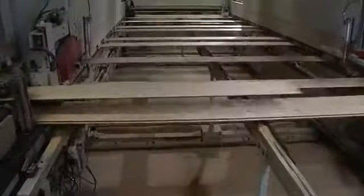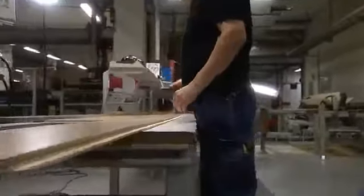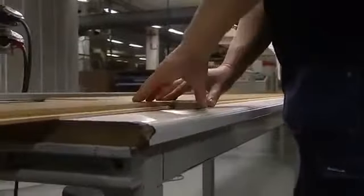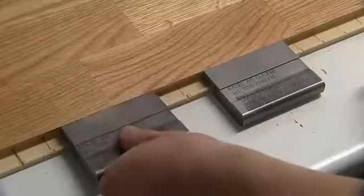To be able to guarantee that the floor has the right profile, we test the joints several times every hour. These tests comprise ensuring that the boards fit together, and also that the boards fit with the floors we produced last year, for instance. Testing is made with precision steel gauges.